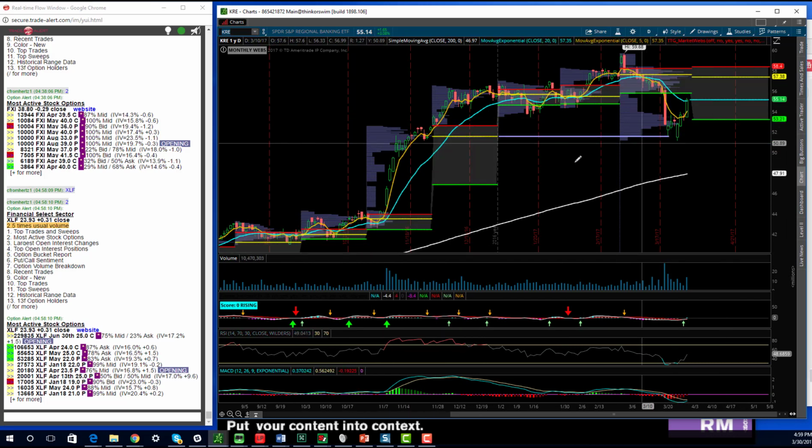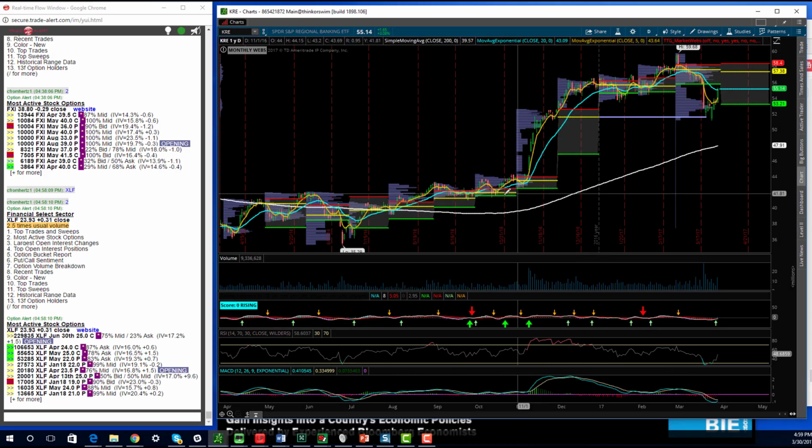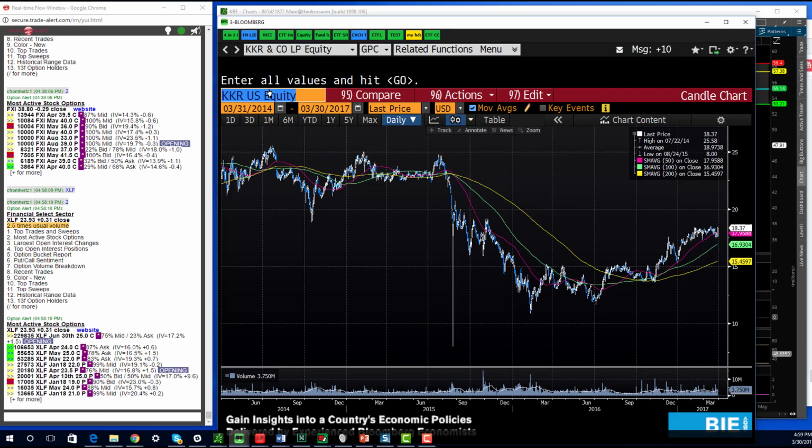So a nice upward trend line may be able to be drawn at this point. We probably have something new to draw here. Probably is going to resemble, I would think.